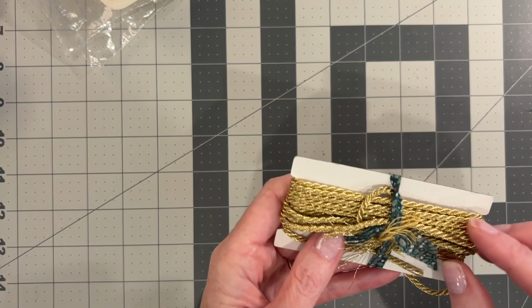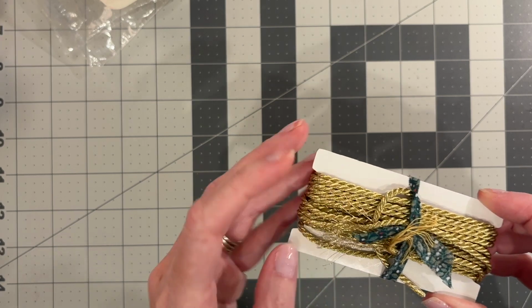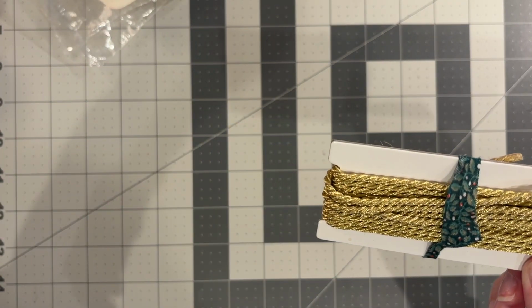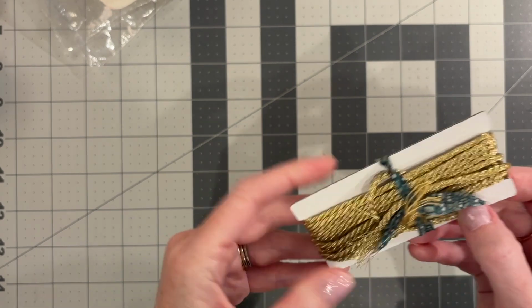And then this, I really never know what to do with this stuff other than tassels. But then when you use it in a tassel, it frays. So if y'all have some tips for me on how to use this, let me know. And I love how someone has just tied a little fabric strip around it.